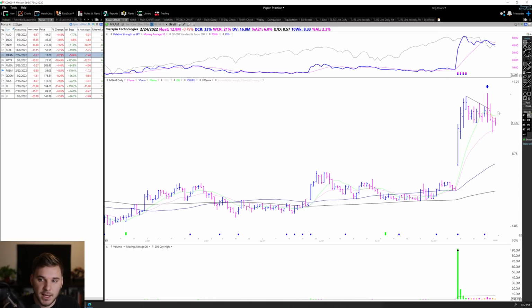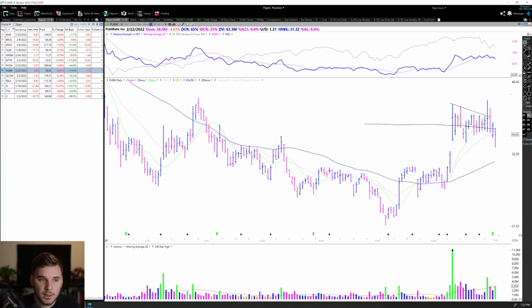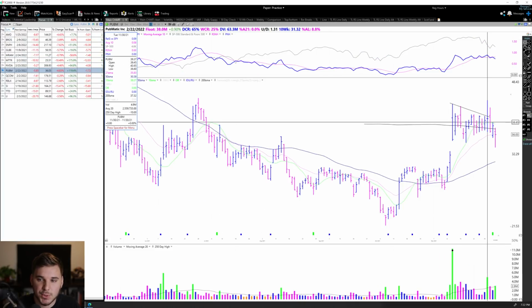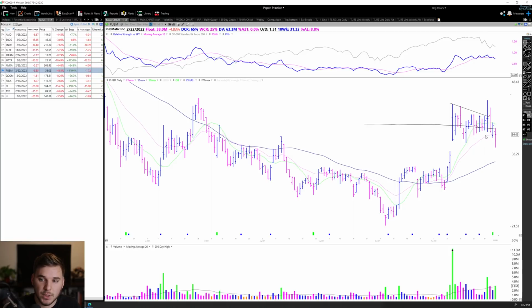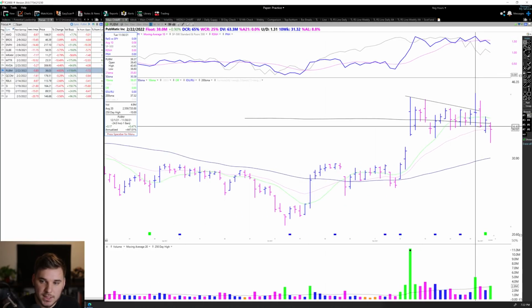And it's not acting like we're in a healthy environment at this point, although it is holding up above the 21 EMA. So could potentially still be actionable within the coming weeks and months. MTTR also pulling back very, very hard. Nvidia, we already talked about. PUBM also failed breakout. Another one I tried on this Tuesday for a scratch and is holding up okay. But you had a little bit of weakness here on this day and this day.